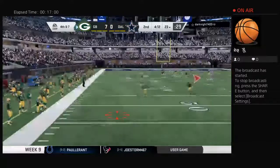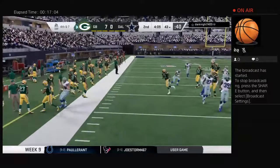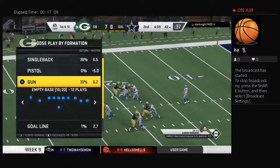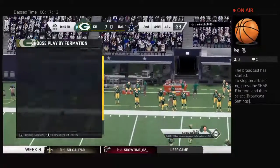And now a low liner. I think he mishit it. On the return, it's White. A special teams mistake there, no doubt. Just 26 yards officially on the punt. And it'll be Packer football here. 1st down and 10.